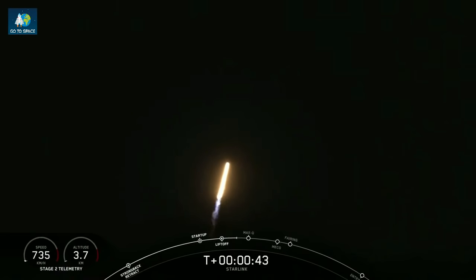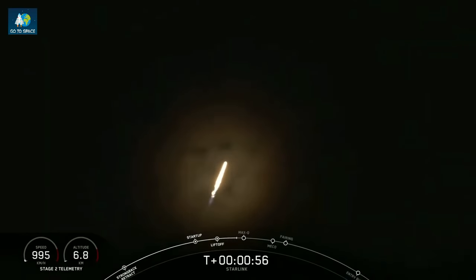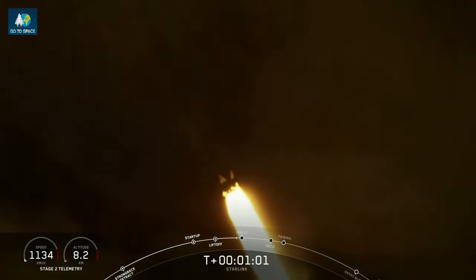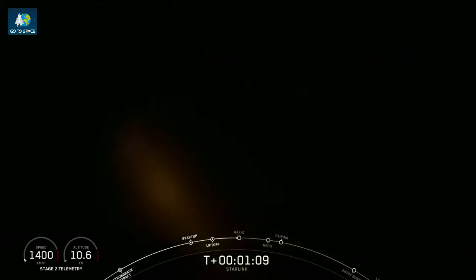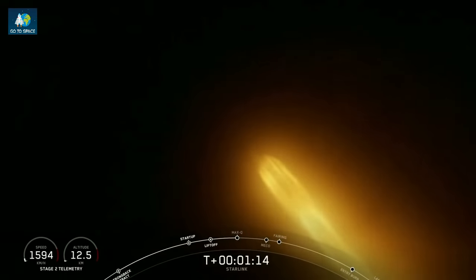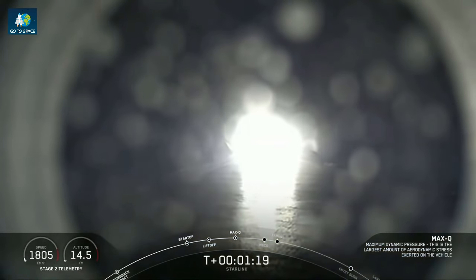T-plus 40 seconds into flight, and Falcon 9 has just had a successful liftoff from Pad 40 for its first Starlink rideshare, carrying three Planet SkySats and our SpaceX Starlink satellites. Next coming up will be Max Q, and that is the maximum aerodynamic pressure that the vehicle sees, the largest structural load that the vehicle sees throughout ascent. Max Q.